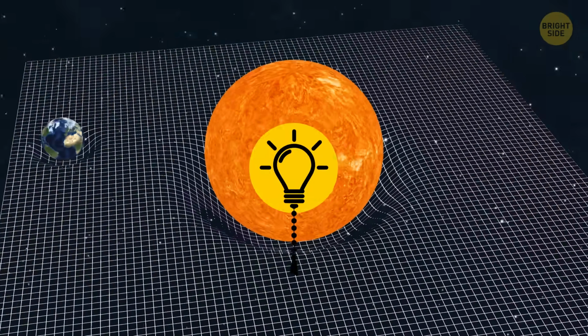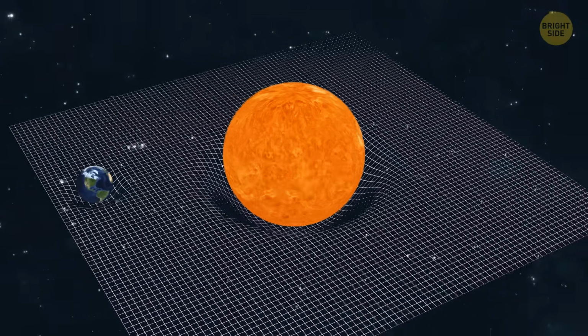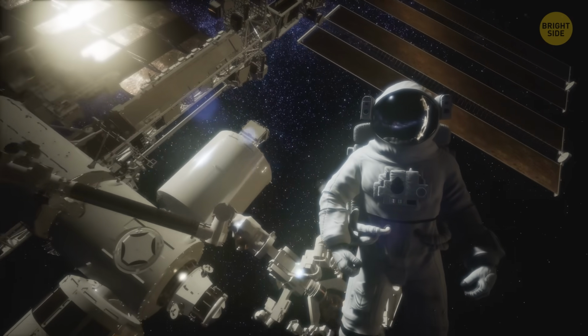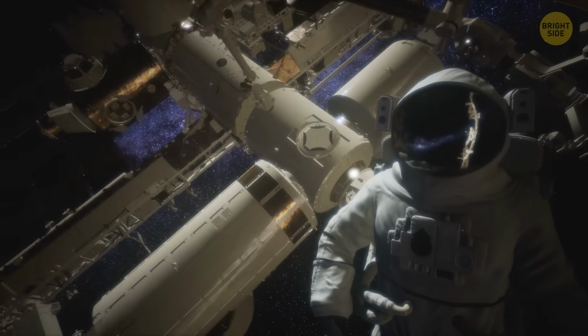There's actually gravity in space. It helps keep the sun in place and is the reason orbits can happen. The gravity in space, though, is way weaker than that on Earth. While astronauts look like they're floating, they're actually just falling, super slowly.